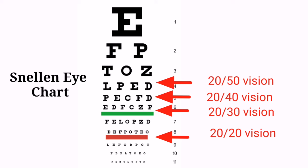The visual standard that drivers must meet to be eligible to drive without restrictions is 20/40 or better in one eye.